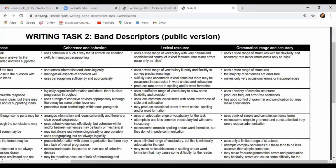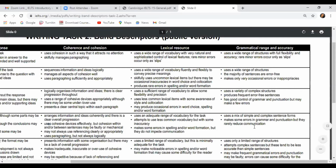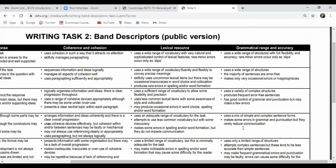Band 6. In a band 6 answer script, uses a mix of simple and complex sentence forms. So there is a difference. No minus marks as you asked, but the band will vary that you get. And in a band 6 answer script again, makes some errors in grammar and punctuation, but they rarely reduce communication. You get band 6, you have some errors, but these errors do not disturb what you were trying to convey. So you still get band 6.